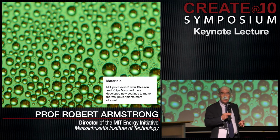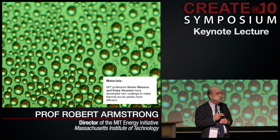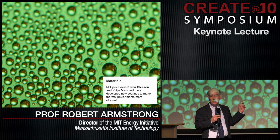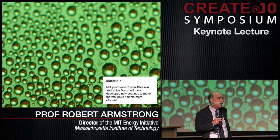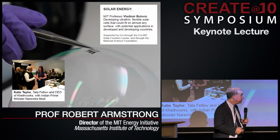It's a very interesting technology. I think MIT, as part of its Plan for Climate Action, is actually trying this out. We're currently in the process of retrofitting our power plant to try out this water capture technology.